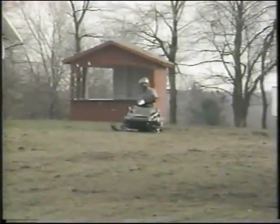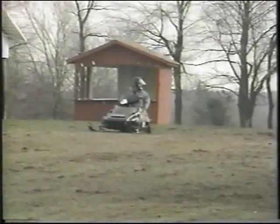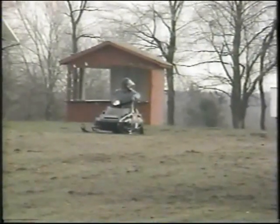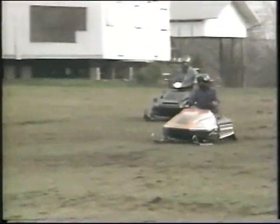And your winner of the last run, number 79. 79, Jim George out of Deerfield, New Hampshire. That was a race. That was a race, and 79, Jim George won it.